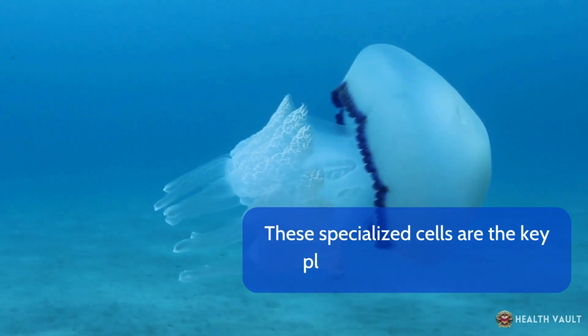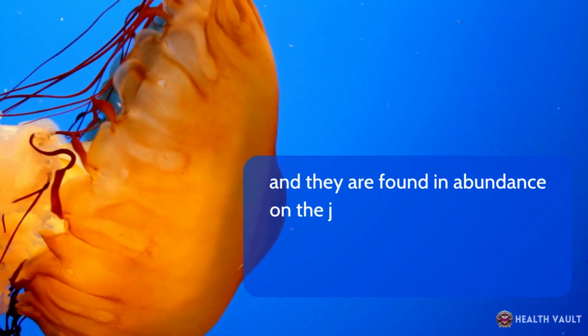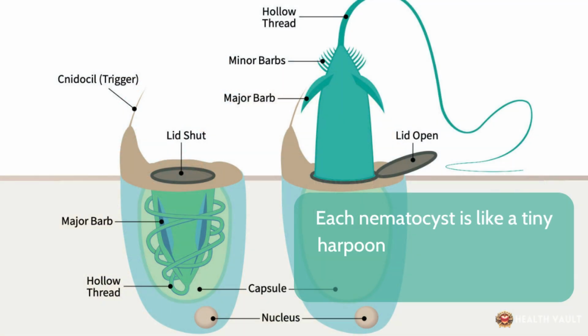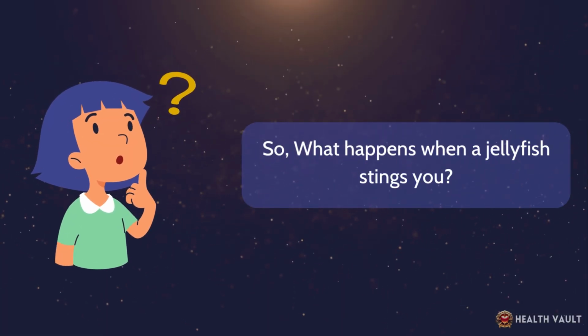These specialized cells are the key players in a jellyfish sting, and they are found in abundance on the jellyfish's tentacles and in some species on the bell or body as well. Each nematocyst is like a tiny harpoon loaded with venom, waiting to be triggered. So, what happens when a jellyfish stings you?